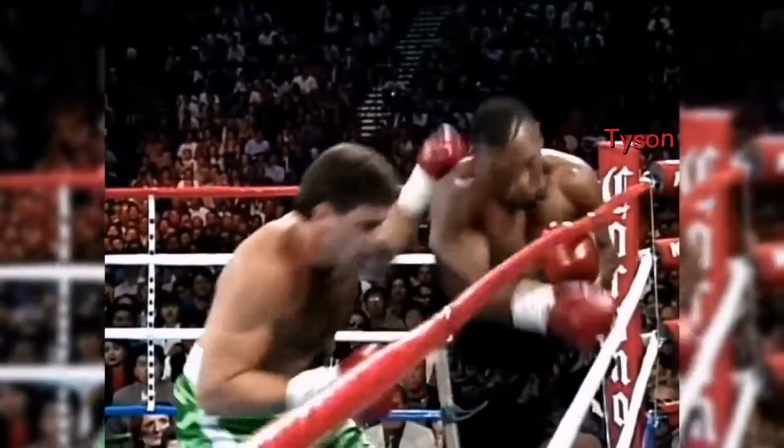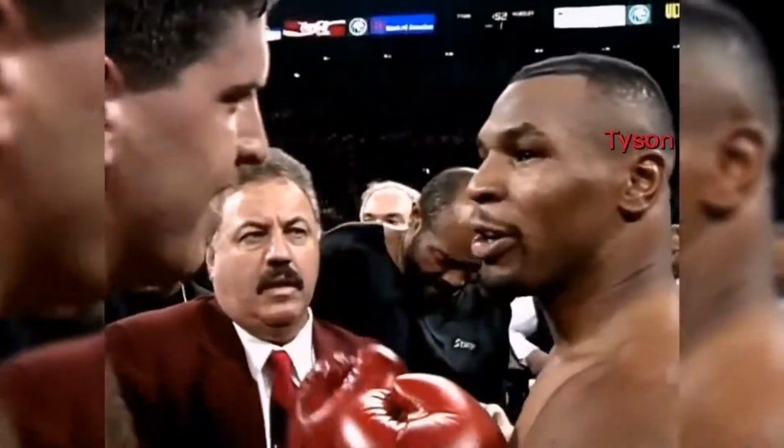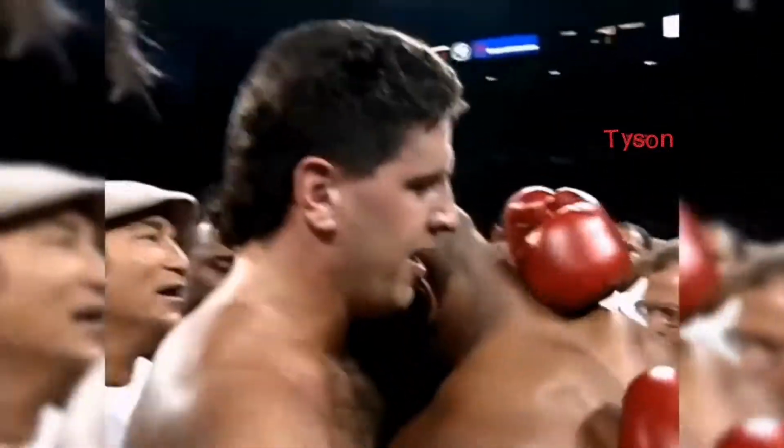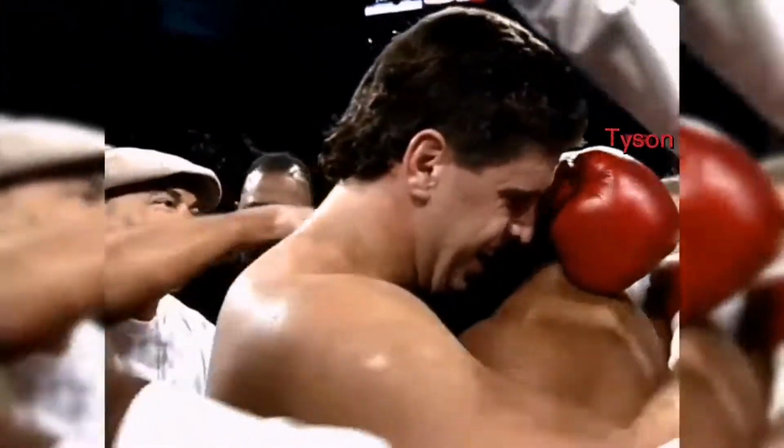This fight has got about 30 seconds left. They want Tyson to go to the knee so fast. It was tough to determine, but it was McNeely's corner who stopped the fight. And that is it. Just like that, it's over.